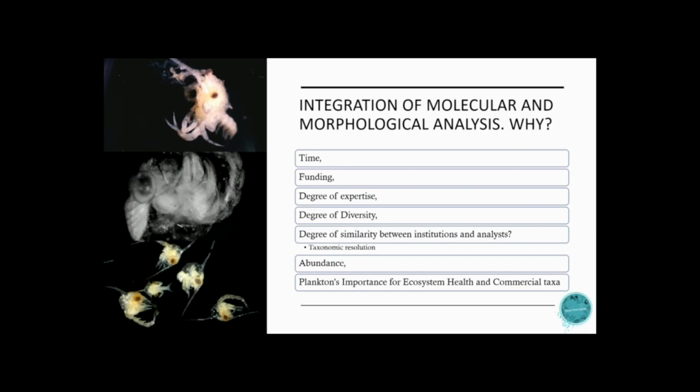To stick something under a microscope takes a very long time to do. It requires a lot of funding, years' worth of expertise. I've been doing it for 10 years and I know a tiny amount, because there's 14,000 species of copepods, and the marine plankton is more numerous than all terrestrial invertebrates. So not that it's a competition, but marine wins in this one.